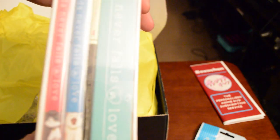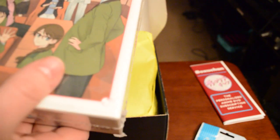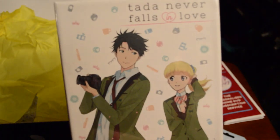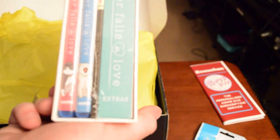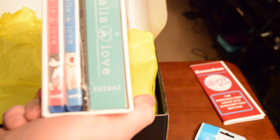Tada Never Falls in Love. Wow, this is a thick box set. Sentai Filmworks. This feels expensive. So I've never heard of this. Obviously, it's a rom-com based on the name and just the way the characters look. So you've got... I don't know what the extras is. I guess we'll just look at all that right now.